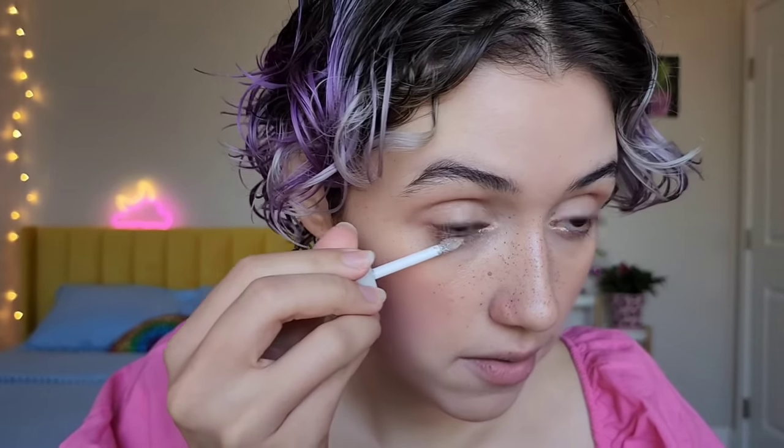Too messy. Whoops. It's different. It's been done, so it really highlights my little eye crinkles, which is cute. Add a little more.